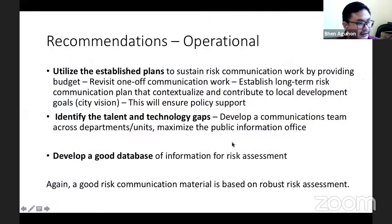On the next few slides, I will be proposing some recommendations as to how we, in terms of operationalization and approach, and in particular on COVID-19. My first recommendation is to establish plans. As I have said, these are the CLUP, CDP, the LCAP, and the LGU plan to include the risk communication work. I think we should establish a long-term communication plan that contextualizes and contributes to the local development goals of the city.